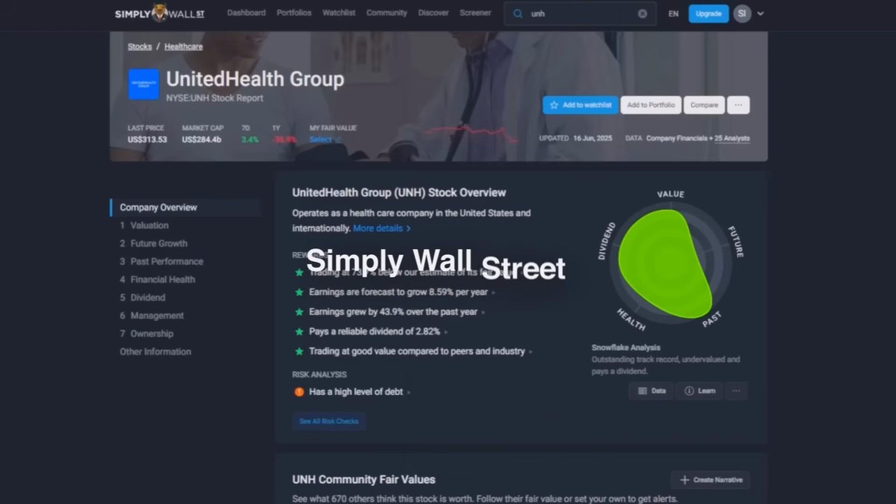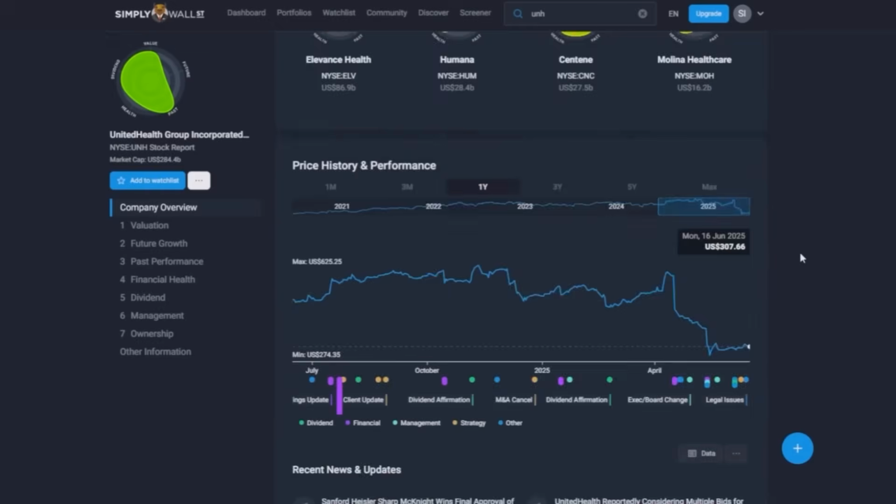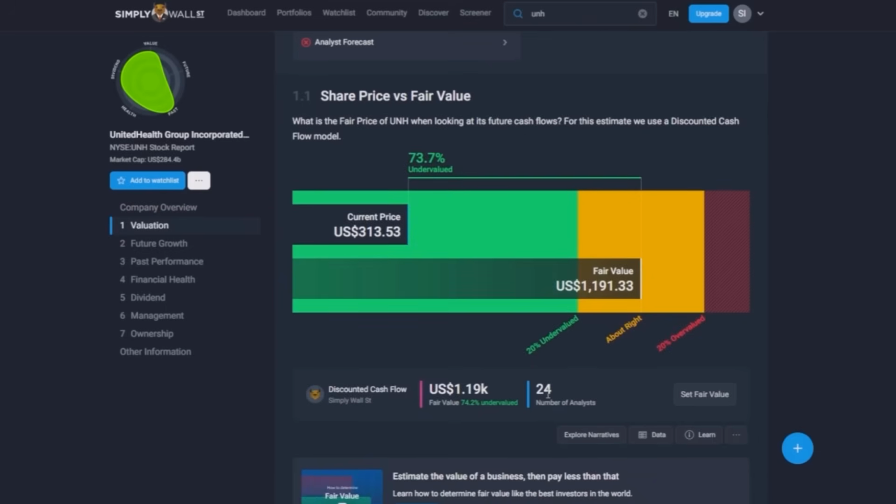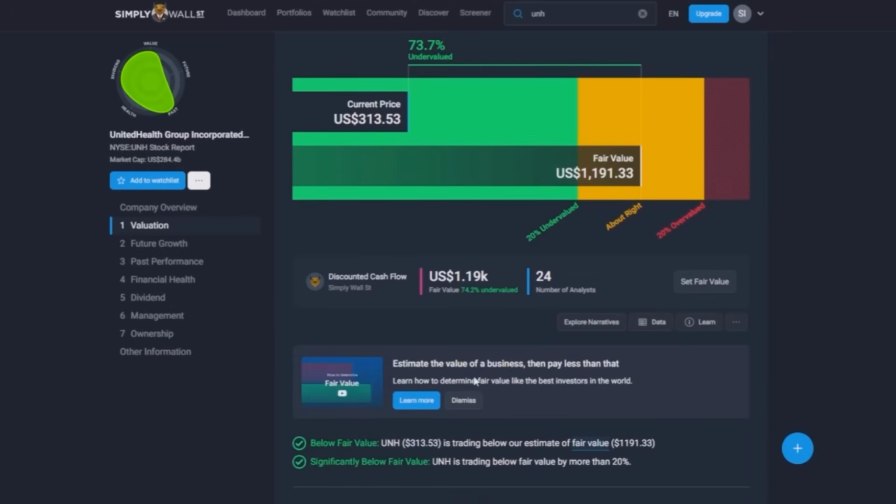Moving on to Simply Wall Street, their premium platform aggregates forecasts from 24 professional analysts and estimates a fair value of $1,191 per share. That means the stock is currently undervalued by over 73%, one of the strongest undervaluation signals I've seen for a blue-chip stock.